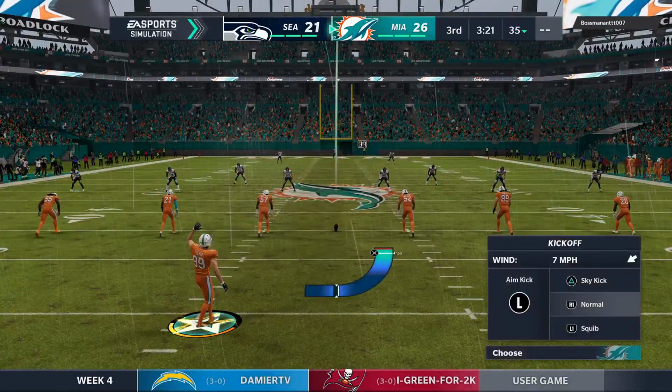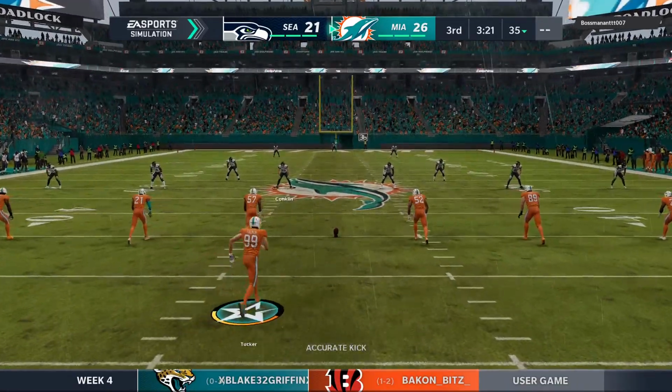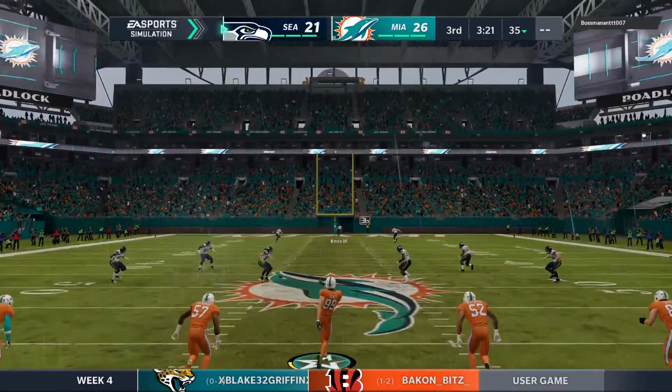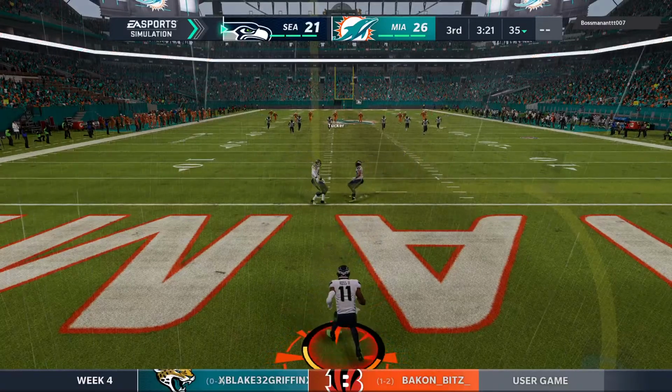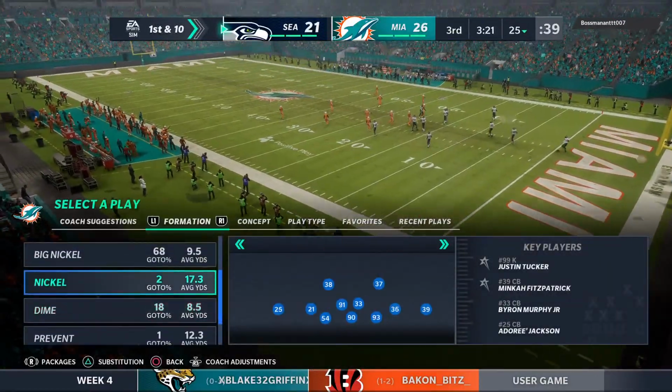Well, as most teams do in their 2-point attempt, they pass the ball. Instead, it gets intercepted. And remember, if you pick it off, you got a chance to take it all the way back, get 2 points yourself, right? Yeah, not the case here, but that's why you got to be really careful with those throws, especially to the outside.